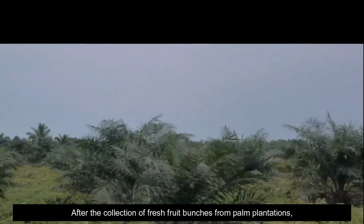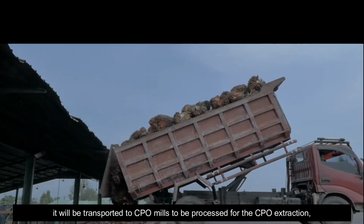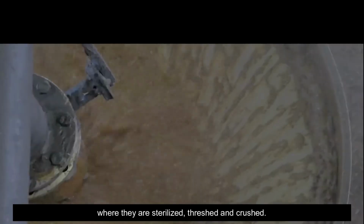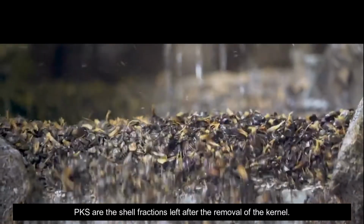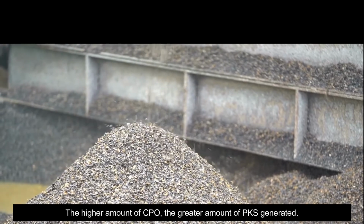After the collection of fresh fruit bunches from palm plantations, it will be transported to CPO mills to be processed for the CPO extractions, where they are sterilized, threshed, and crushed. PKS are the shell fractions left after the removal of the kernel. The higher amount of CPO, the greater amount of PKS generated.